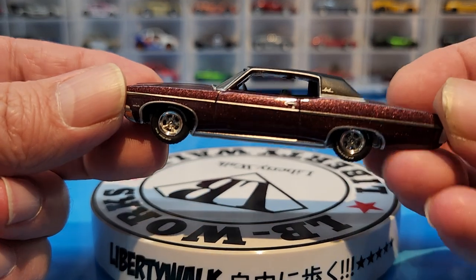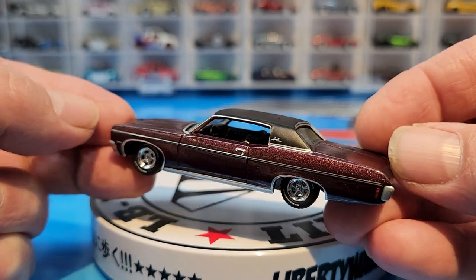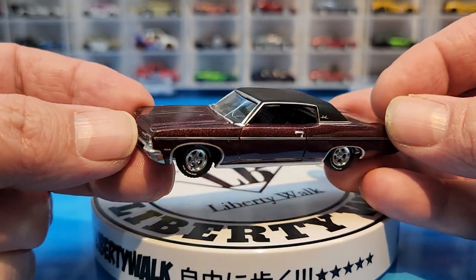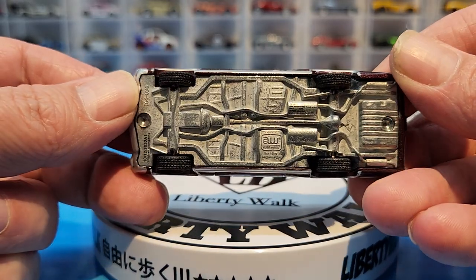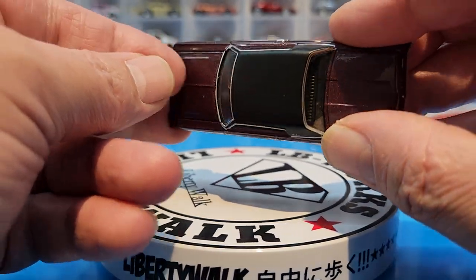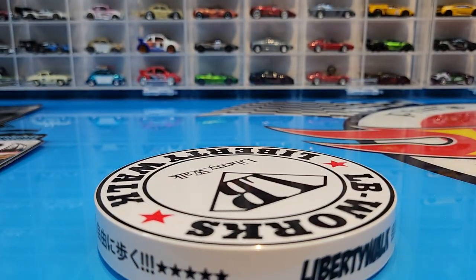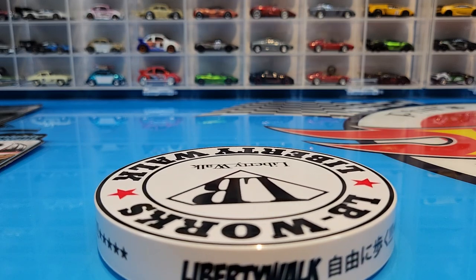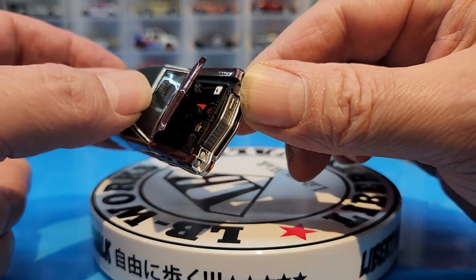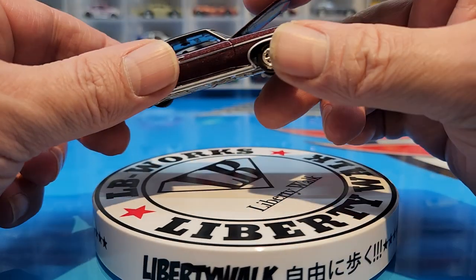And here it is. Got to show you guys this color. Look at that color. Is that not spectacular? Look how beautiful the matte roof is done. Beautiful, beautiful job. Black interior. Metal base, of course. Rubber wheels. And we do have opening features. I'm sure the hood opens here. Let me just get it. There we go. Open up the hood, show you guys the engine if it's possible. Not really, but you can see this detail. Black and orange. And that is pretty sweet.